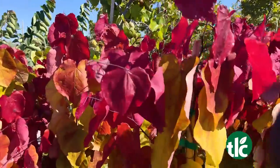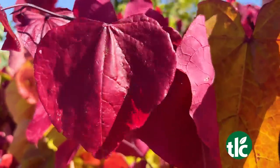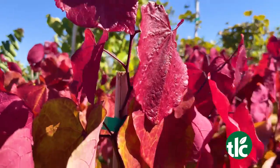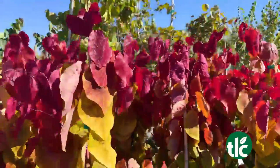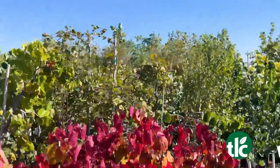So they bloom really pretty pink flowers in spring, and then this awesome foliage after this. Oh, and we've got something like 24 different varieties of redbuds. So that's a great plant. And now's a great time to put it in the ground.